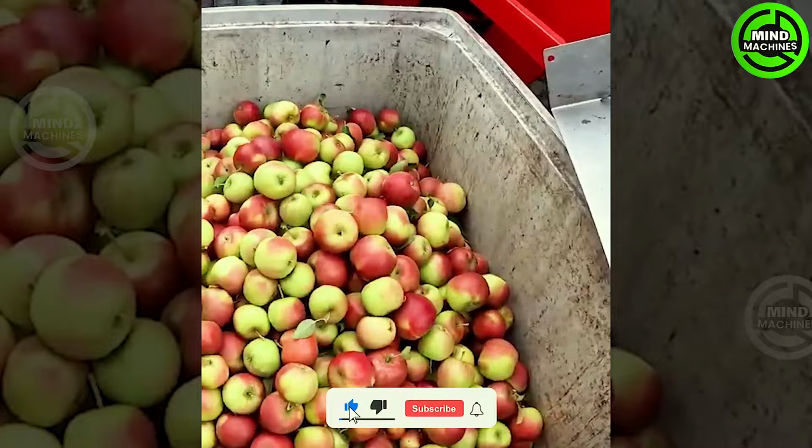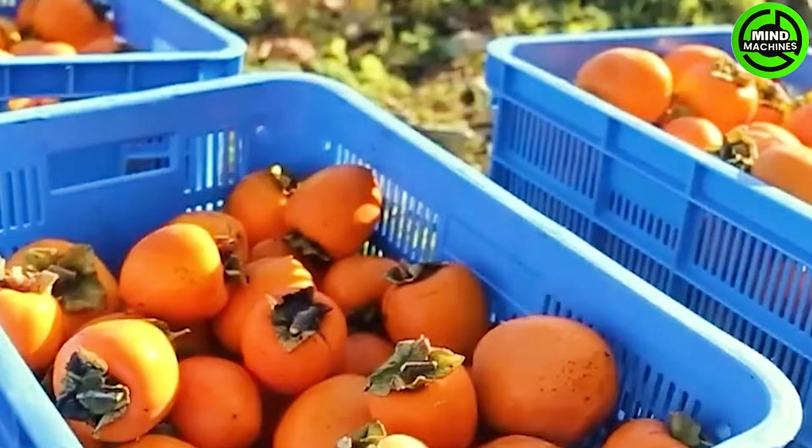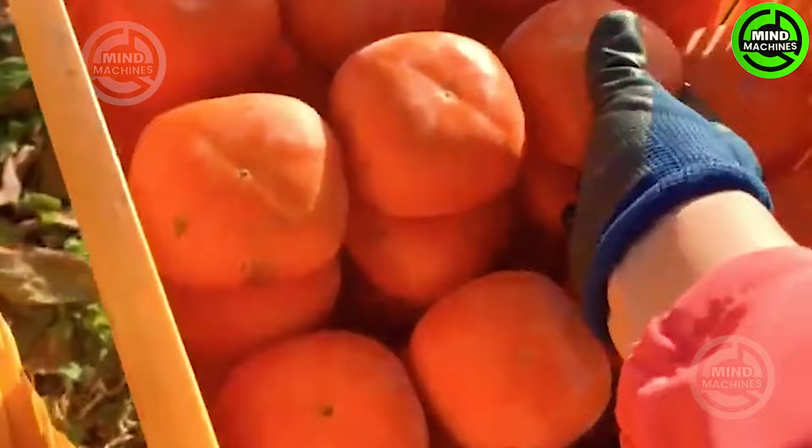Marvelous persimmons cultivation. Cultivating persimmons involves nurturing persimmon trees to produce the delicious fruit. The harvest and processing of the fruit can be accomplished through various methods, including drying to create traditional dried persimmons.